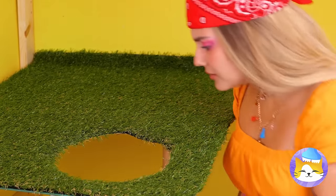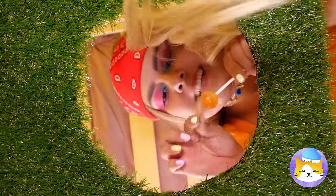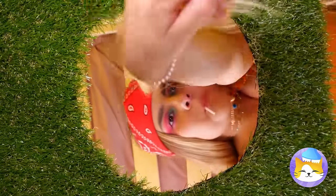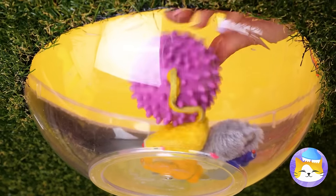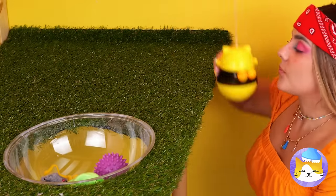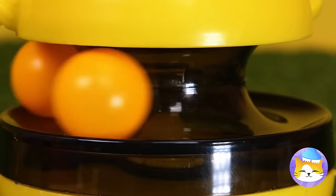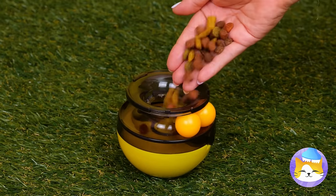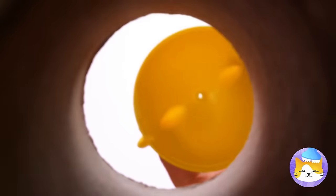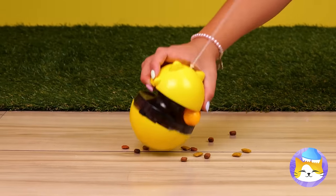Well, he's off to Wonderland. What's down there anyway? Ooh, candy. Oh, this bowl should fill up the hole. It's the perfect place for some cat toys. And if the cats are feeling a bit hungry at playtime, this toy's the perfect thing. Just add food. See? They'll get a treat when they spin it around.